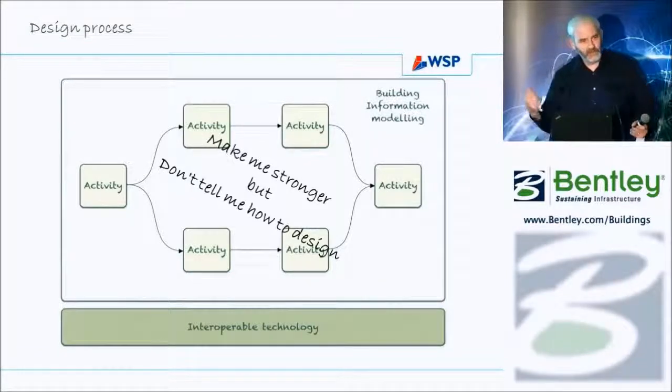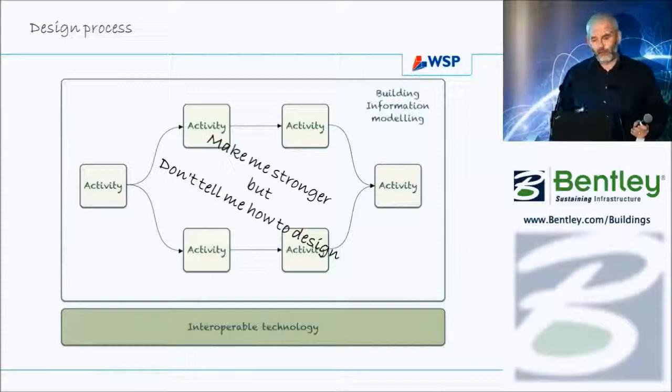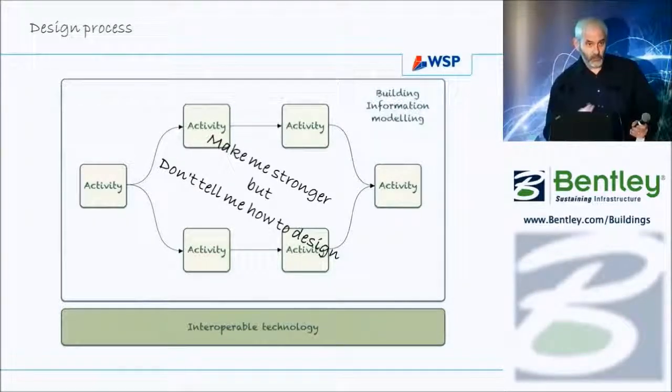If you put a bad designer in the end of this, you just get a very fast, bad designer. What we're finding is that it allows us to consider more iterations. It allows us to understand more variables, so it makes us a stronger designer. But we don't want the information modeling aspects, we don't want the software to start to tell us how to design. We already know how to do that. It's about giving us more pace.